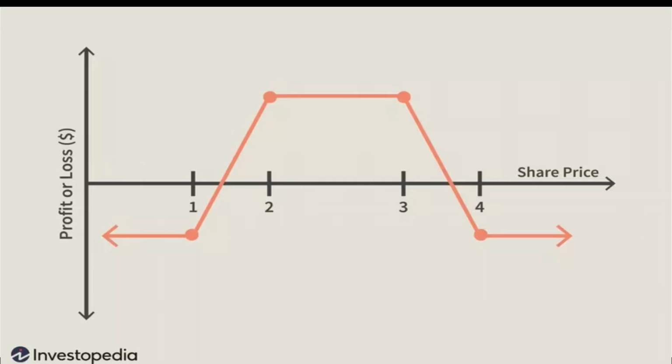So the strategy is named Iron Condor. I'm not sure if you have heard of it. If you have not, then let's discuss that. So straight from Investopedia, right? As you can see, this is how the Iron Condor chart would look like.